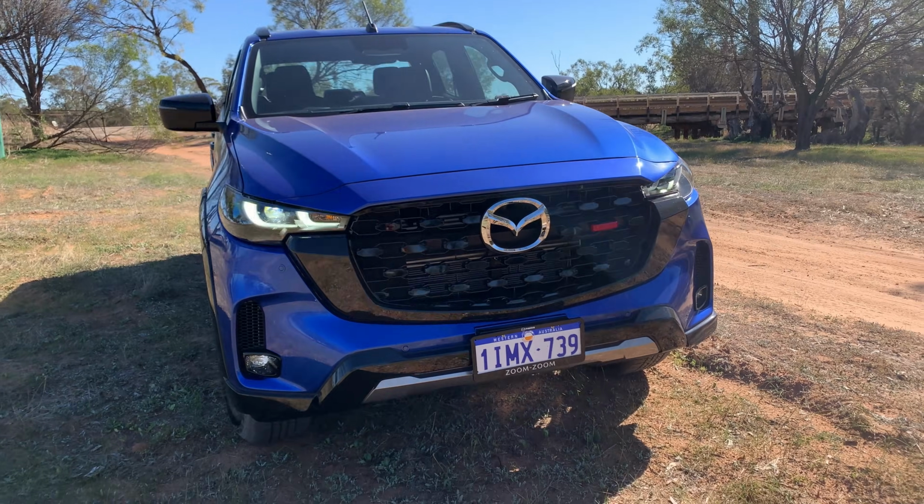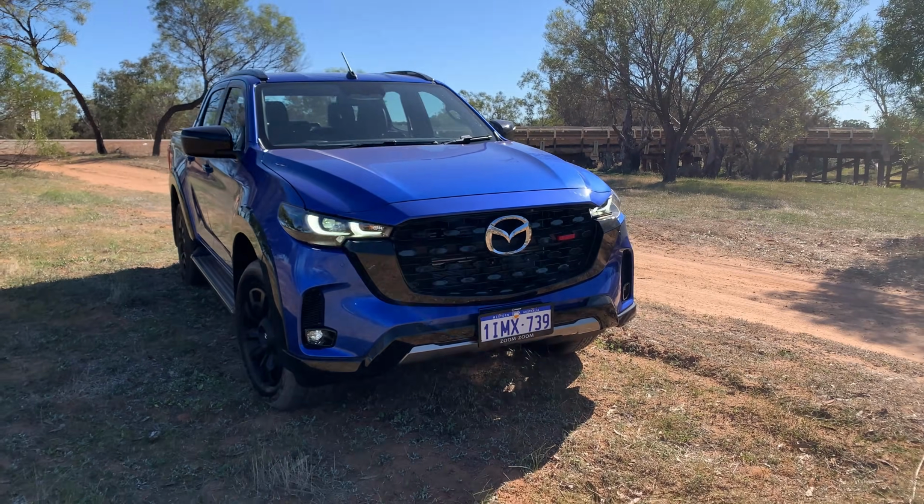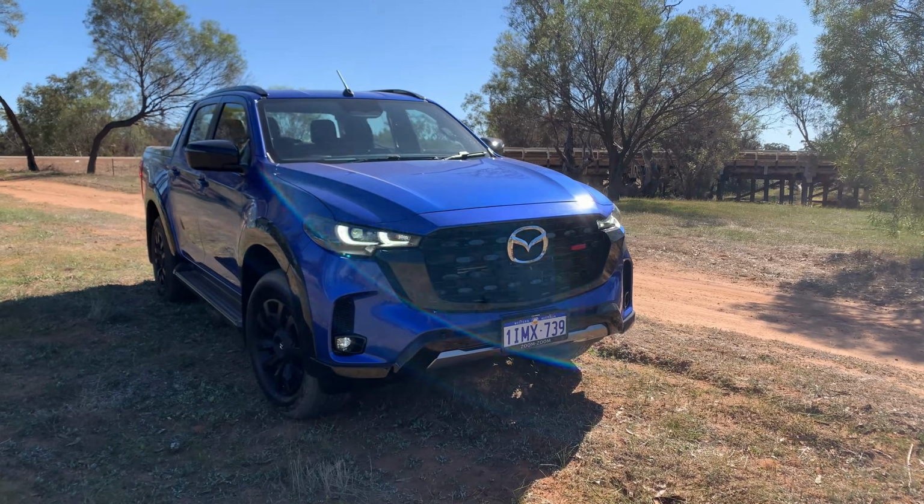And since about 2016, Mazda has been really on point with its design language. Being a previous owner of a Mazda CX-9 Azami, I thought that their style was way ahead for their time. I think a lot of other companies are caught up now, but that front end, really, really nice for a dual cab ute. Plenty of space for a big bull bar, so you can put all your spotties on, etc, etc.